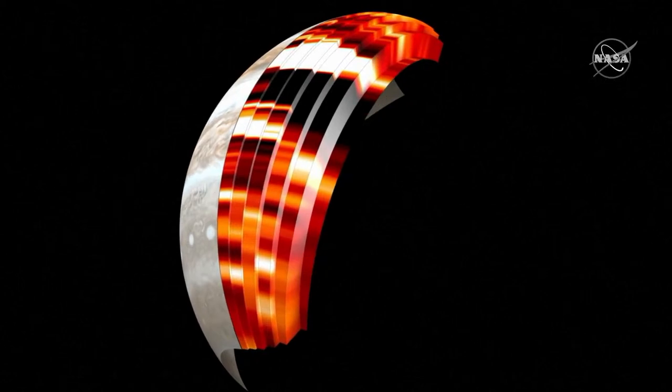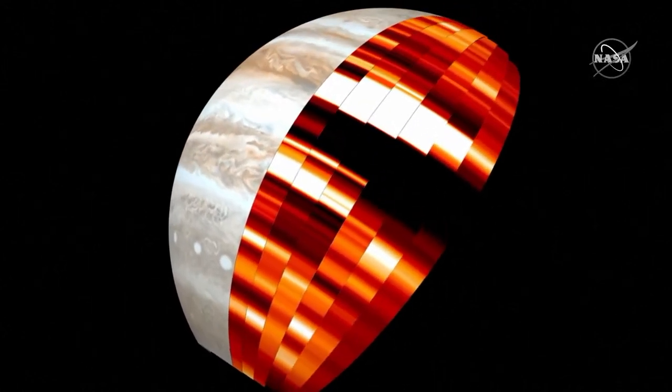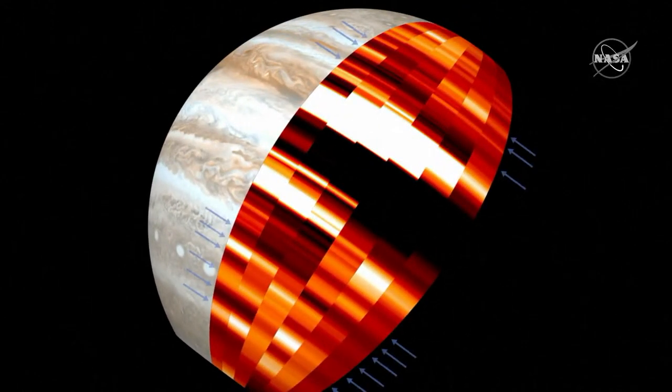Now, ammonia depletion in the belts should make them shine brightly in microwave light. And that's certainly what they do in all the channels that sense shallow pressures. And those are the three slices that you see on the left of this animation. But the plot thickens as we start to move deeper below the expected cloud layers into the warmer, deeper atmosphere, as we do for the three microwave channels on the right.